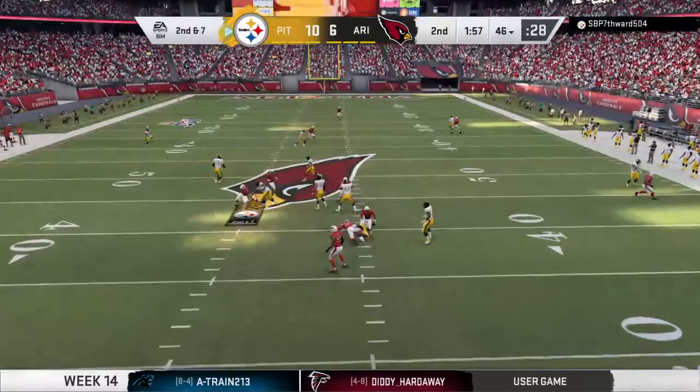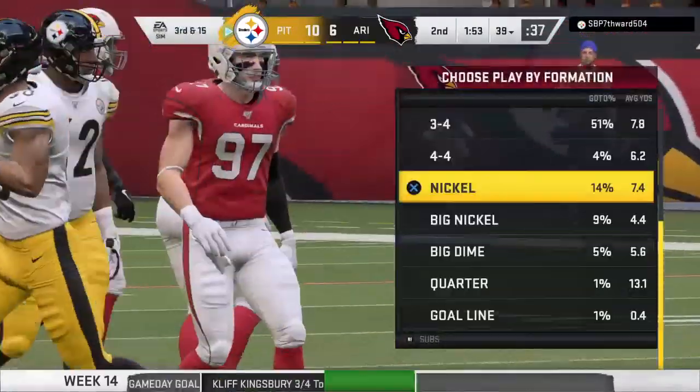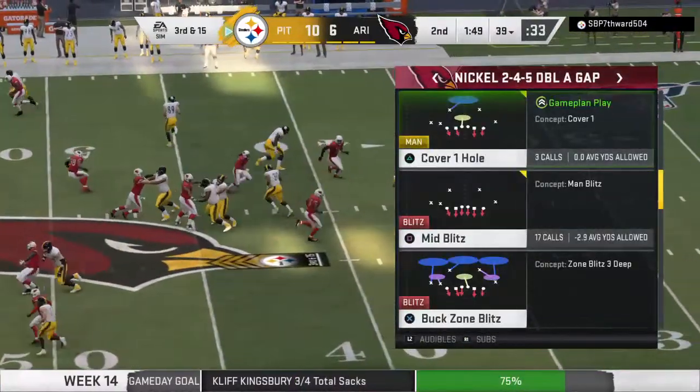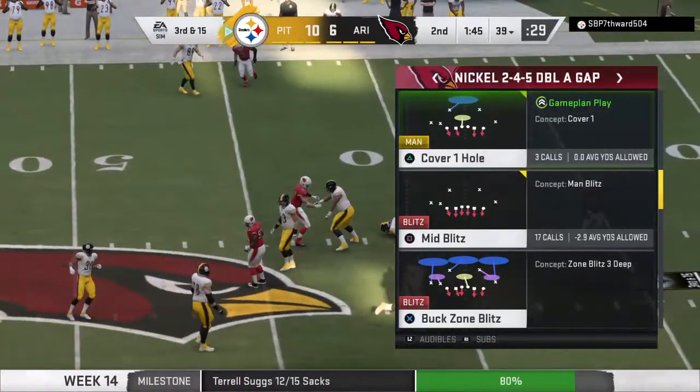He'll have stats. Rush coming, and he's taken down. Terrell Suggs racking up sack number 12 for him on the year. Man, he got in there so quickly, Charles. What could the offense have done to adjust and account for that?